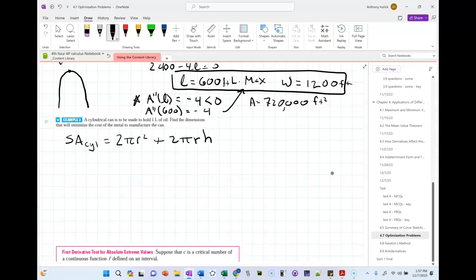What is the problem here? 2 variables. We have r and h. So we're going to need to figure out a way to eliminate one of those variables. What haven't we used yet? The volume is 1 liter.